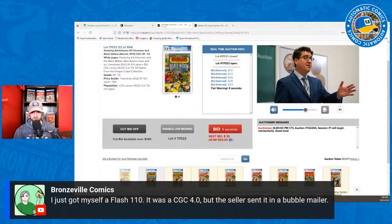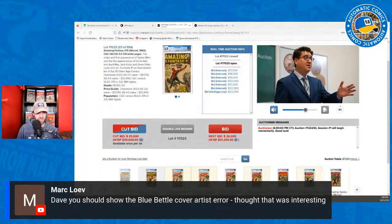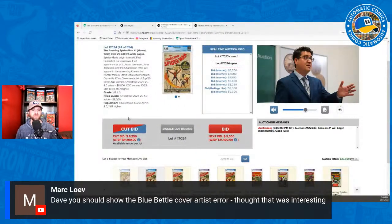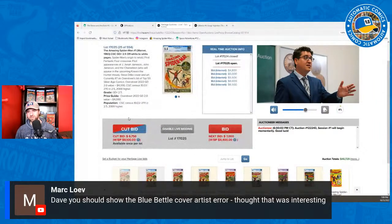Let's see here. Other comments we have. So you should show the Blue Beetle cover error. I thought that was interesting. Oh, here's the 15. So it is at 28.8. I estimated it at 28. We'll see if it goes any higher. I thought this one had the cover a little faded, but still a decent copy. But yeah, 28.8. So I had it at 28,000, went for 28.8. A 3.0 had peaked at 48,000. That was the high sale for that book. So it really shows that one is not down maybe 50% yet, but down 20,000, down about 40%, a little more maybe than 40%.